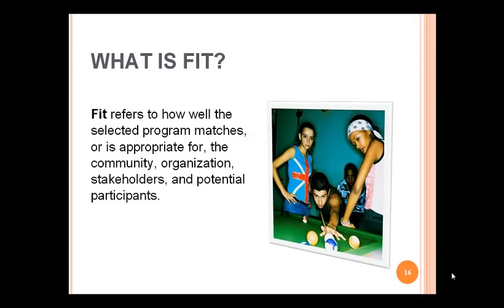When selecting a program, you'll want to be confident that the program fits, that it's well-matched or appropriate for the community, organization, stakeholders, and potential participants. When considering programs, you may realize that a program is not a good match for your prospective participants or organizational capacities. You may want to adapt it, or you may choose another potential program to explore further.